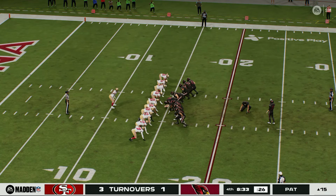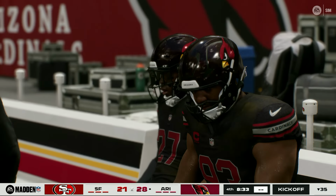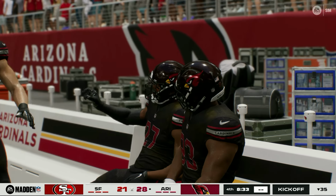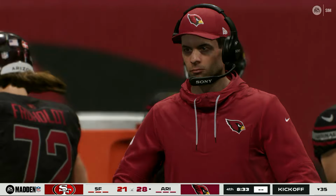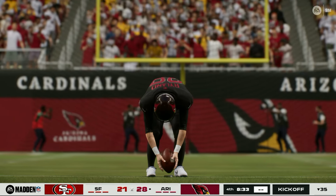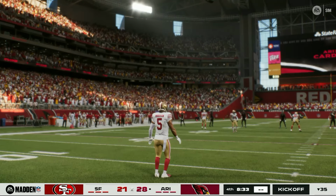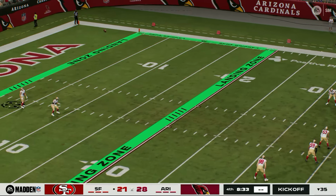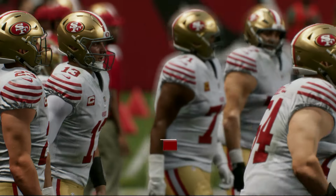Extra point now by Riley. He's got it. And the Cardinals go up by 7. 28-21. Cardinals 28, 49ers 21. So the lead is 7 now. Here in this fourth quarter, the tie has been broken. Let's see what happens on this kickoff. From the 6, here comes a return. He'll get this up past the 20. That's where they'll set up shop.